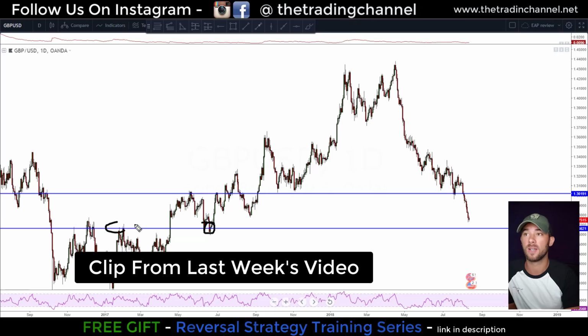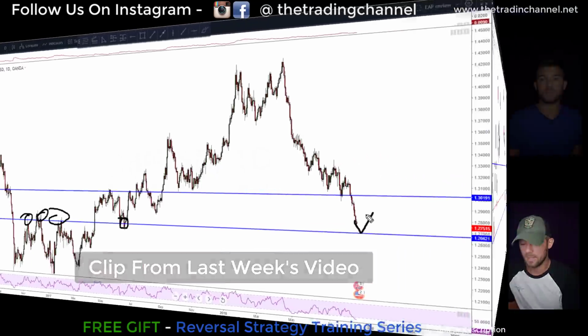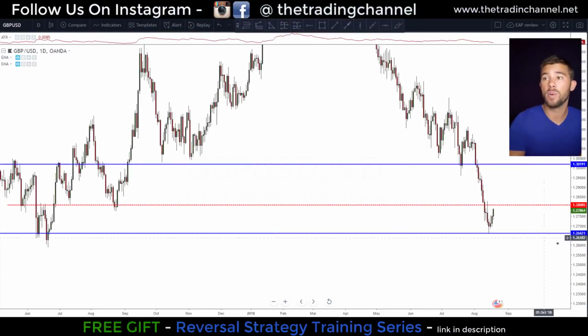We have support here, resistance, resistance, resistance. This level's been tested multiple times, which means it could be one of those highly accurate places to look for a counter trend bounce that gives us a possible 100 pips or so out of the pound dollar. That's what we'll be looking for as a counter trend play here on the pound dollar. So guys, as you can see, 1.266 worked out as a counter trend bounce level.